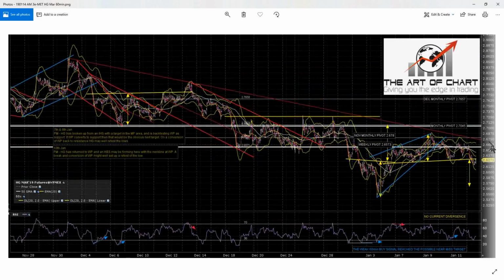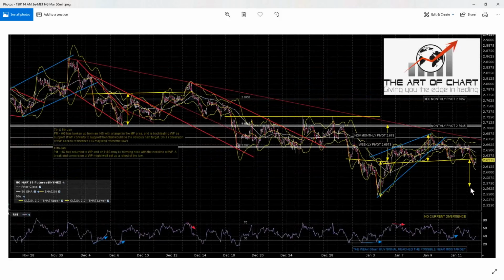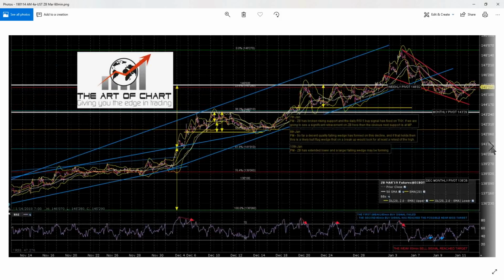HG, this is an interesting setup because we've got a head and shoulders here, and that's actually broken down slightly. Really, only two ways this goes from here. Either this breaks down towards the 256.35 area, and a likely retest of this low, which would improve the weekly RSIs, I would say. Or, alternatively, this rejects and we head up to the previous high and we break this main resistance trend line. One or the other, keeping an open mind on which it's going to be, no current divergence.